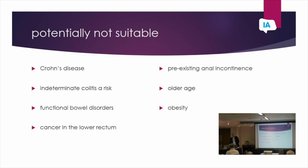If you've got indeterminate colitis, that carries a risk, because we're basically saying we don't know if you've got ulcerative colitis or Crohn's. Only about 5% of patients, after careful reassessment of the histology, will fall into that group. But when you're in an unknown entity, there's a 50% chance you could have Crohn's, there's a 50% chance you could have ulcerative colitis. We just don't know. And if you happen to drift into the Crohn's group, you're going to end up with the complications that we see in patients with Crohn's.